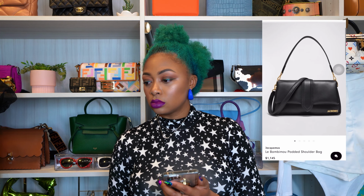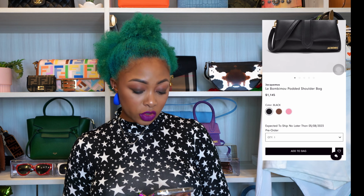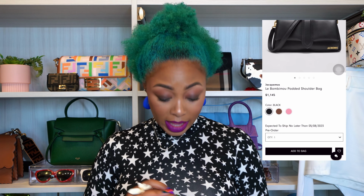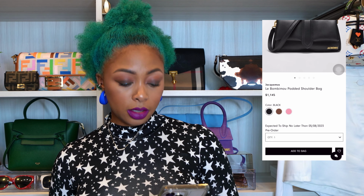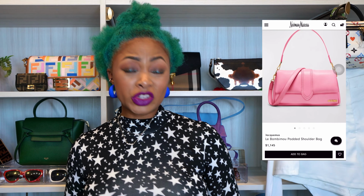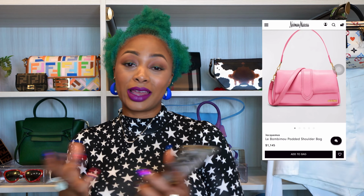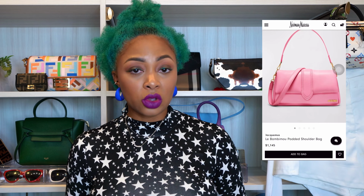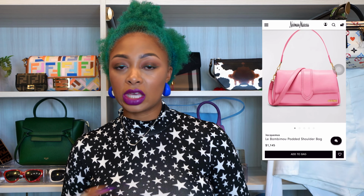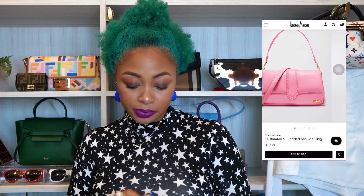So this one's $1,145. It does come in different colors like all the other ones I showed you. It comes in green, it comes in black, it comes in brown. It also comes in pink. This one is a lot more practical than the other ones I showed you. It's more of a reasonable size that actually closes, unlike the tote bag I showed you that was reasonable, but it was kind of open. This one closes over, it has leather straps.